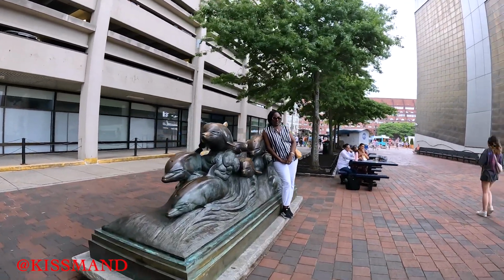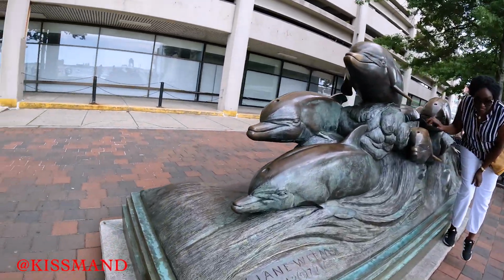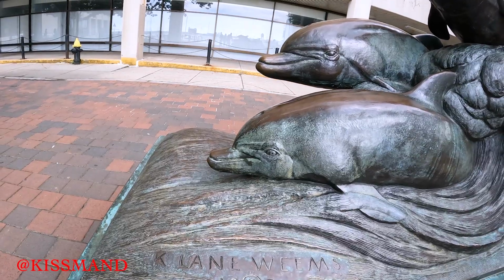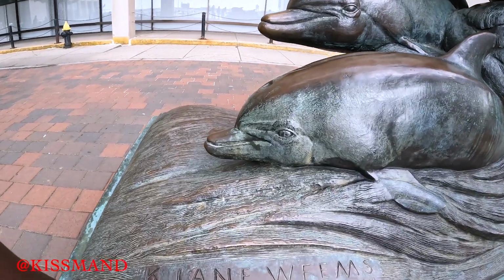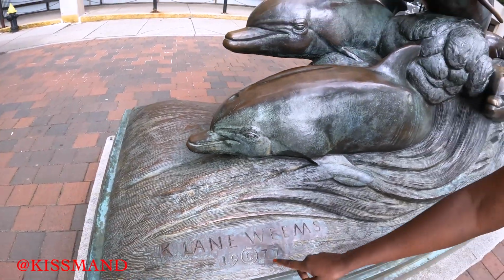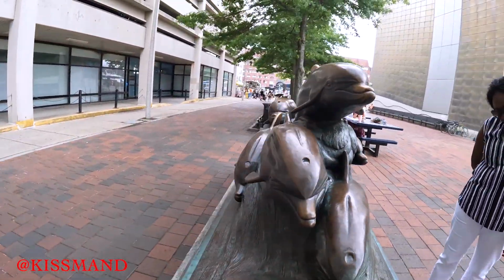Yeah, look at this building. It says 1907, 19th century. 19 what? 19th century 1907. What's the meaning of this? Century. Ah, century. Look at this.